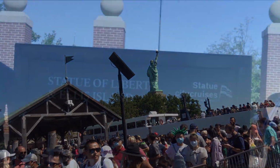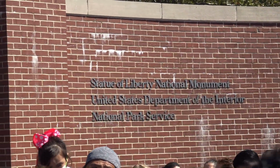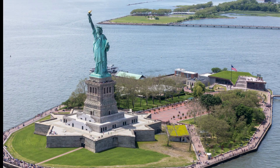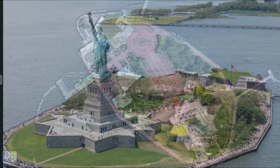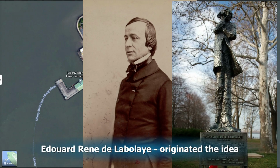Finally, we land and get off and start to look around Liberty Island some. Here you can see that the Statue of Liberty is on top of a star fort, and at the far end is the Liberty Museum. We'll look at both of these.